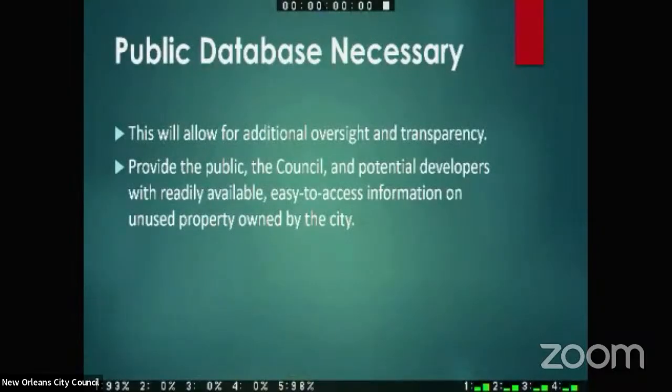So it creates additional oversight and transparency to create these databases. And of course, I think it would be very beneficial to those interested in potentially developing, whether it's housing or businesses throughout the city of New Orleans, to be able to take a look at available properties that the city may have that maybe one day will go to auction or potentially go through the NORA process.